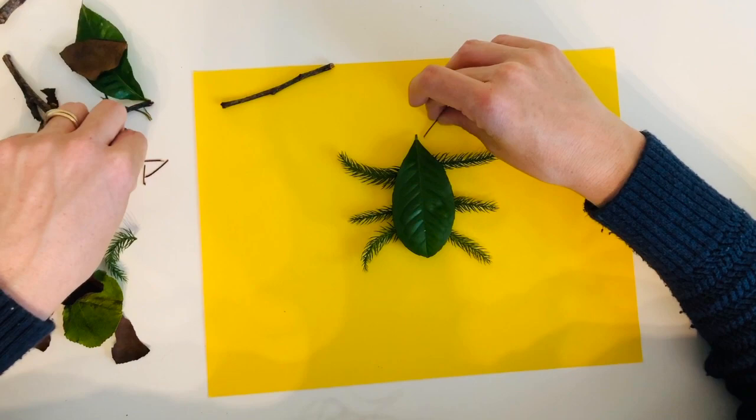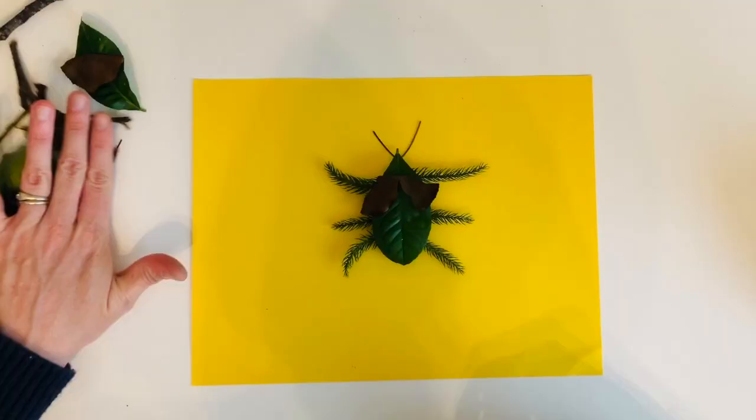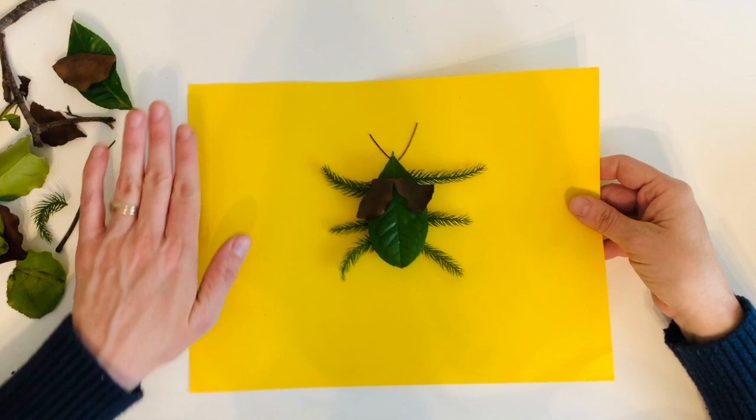What I love about this project is it's like nature's Etch-a-Sketch, where if you want to create a new image, you can just shake it up and start over.